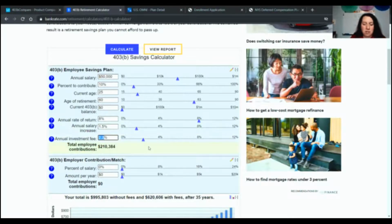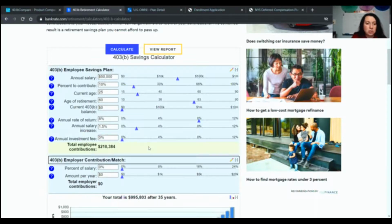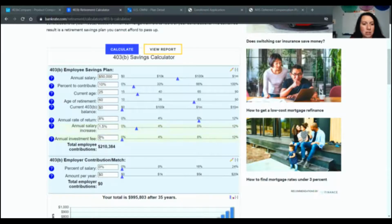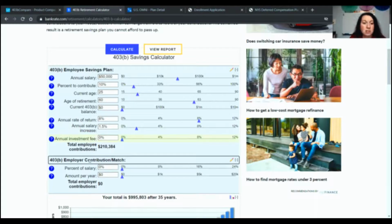Obviously, when we compare that to 0.01%, which is what the 457, oh, that won't even let us do it. Basically, you'd have about $1 million. They barely take any money. So I wish they let you do the 0.01%. Obviously, that's so inexpensive that it's worth going that route.